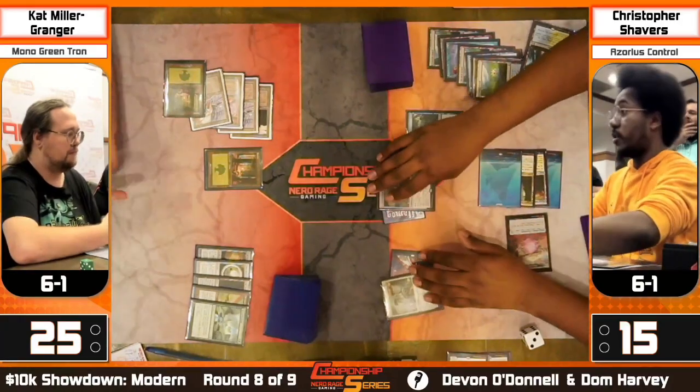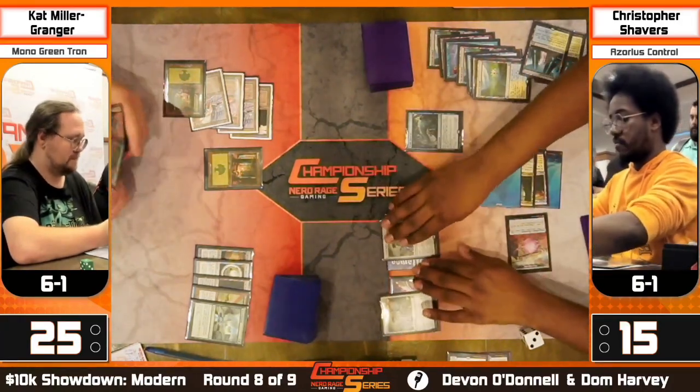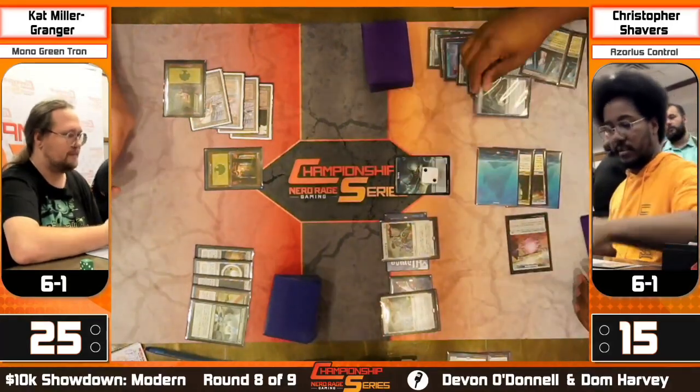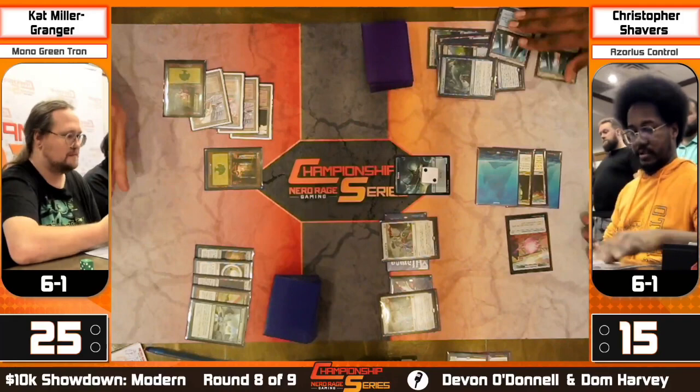Now we get a Shark Typhoon here, which can maybe kind of put some pressure, but Cat's at 25, so it's going to be really hard. That 2/2 Shark's going to have to do a lot of work.